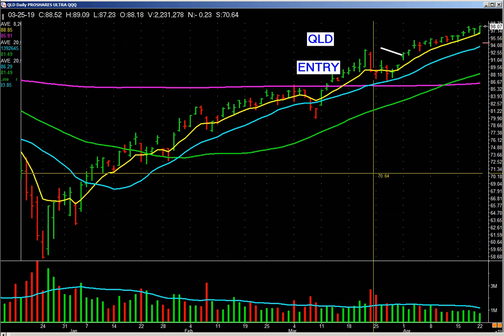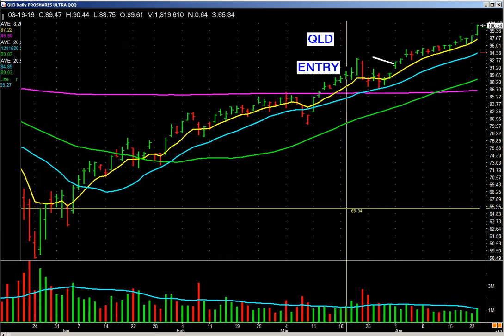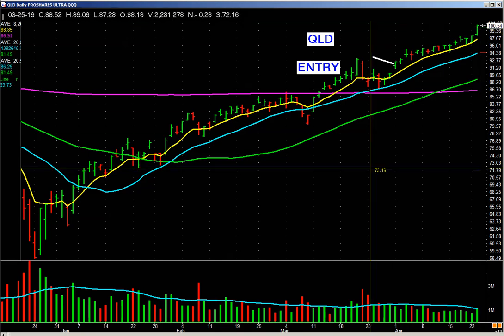What could you do here? It's grinding up. Maybe sell a little bit off. You don't have to, but you could. Then it does this. Runs up and closes up right near its highs on a good pickup in volume. Very constructive day. Everything's fine.